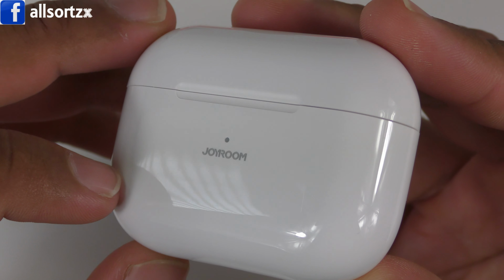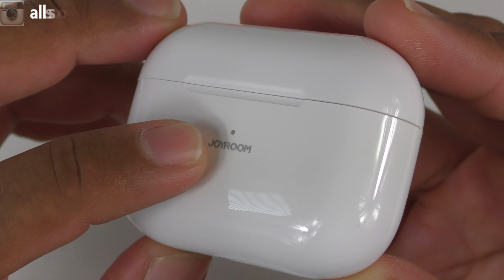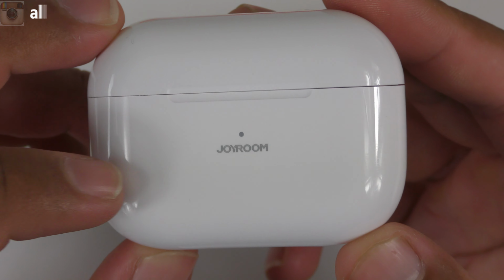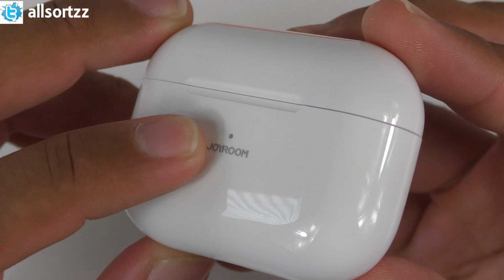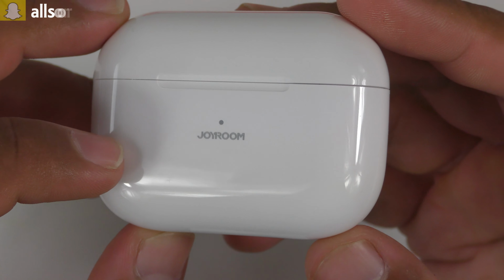I'm going to be doing a real versus fake as well, so make sure you stay tuned for that. But yeah, I don't know if this was like this on the previous version, but they've definitely upped the game on this one because everything's identical. It's nice and flush as well. It's not an LED cutout as the previous AirPod Pro clones are as well.